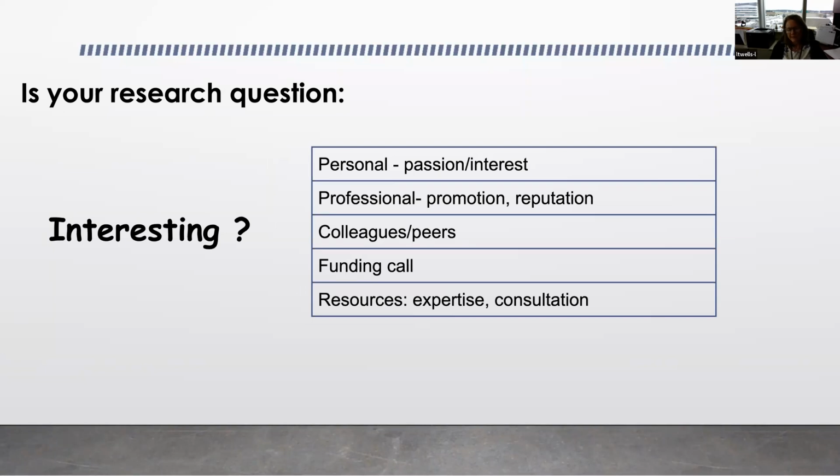Is it interesting? Again, it sounds like you yourself might think this is interesting from a personal or passionate perspective. You might be interested in this research from a professional perspective in terms of promotion, reputation building on your own expertise. Do your colleagues or peers think it's an interesting topic? There's nothing better than brainstorming with colleagues and peers around ideas that you do have, and I would certainly suggest people do that. When it comes to funding, if a funding call has gone out, it often needs a priority from a national perspective in terms of research. But again, is this something interesting from your perspective?